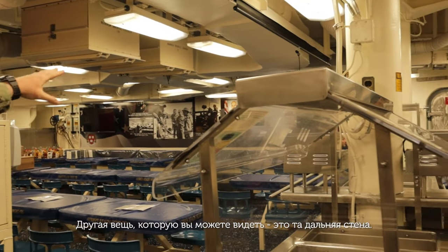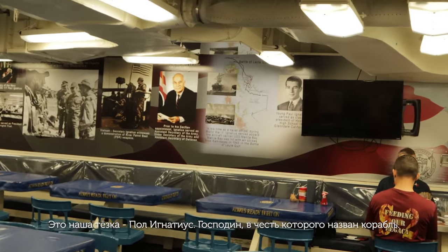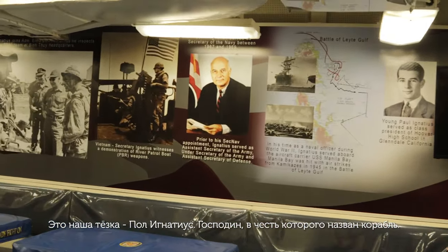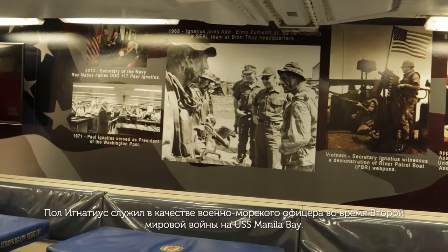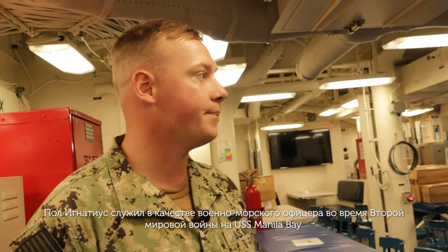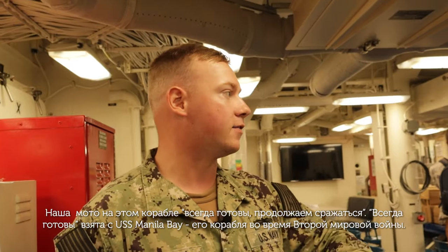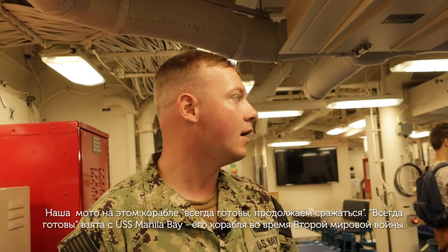The other thing that you see as we look at this back wall here is our namesake, Paul Ignatius, the gentleman that the ship is named after. Paul Ignatius served as a naval officer in World War II on USS Manila Bay. Our motto on this ship is "Always ready, fight on." "Always ready" is taken from USS Manila Bay, his ship during World War II.